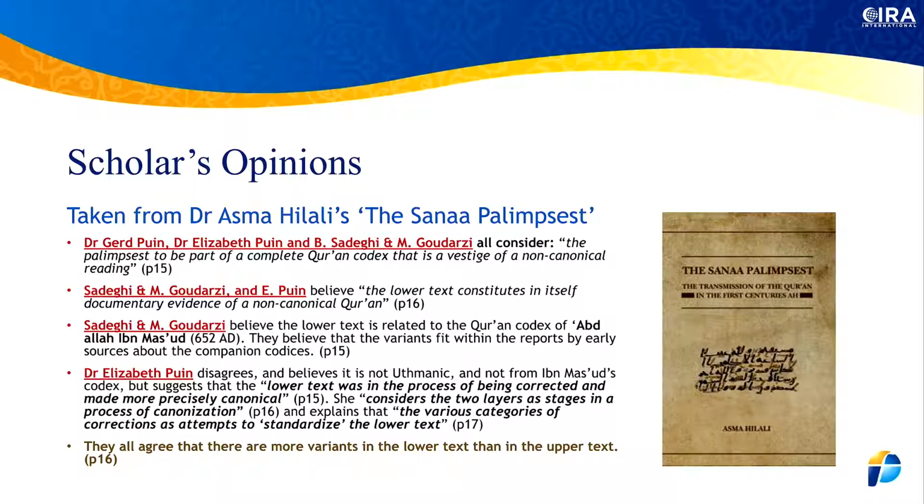Now, to unpack that, it means we've now got here a text, the undertext, for which we cannot find any parallels. Correct. It is really unique. It is one of a kind. Sadeghi and Goudarzi and Elisabeth Puin believe that the lower text constitutes in itself documentary evidence of a non-canonical Quran. That's a huge statement. We're talking about another Quran that is different from all the others, and different from the canon. Sadeghi and Goudarzi believe that the text is related to the Codex of Ibn Mas'ud, who died in 652. They believe that the variants fit within the reports by early sources about the companion codices.